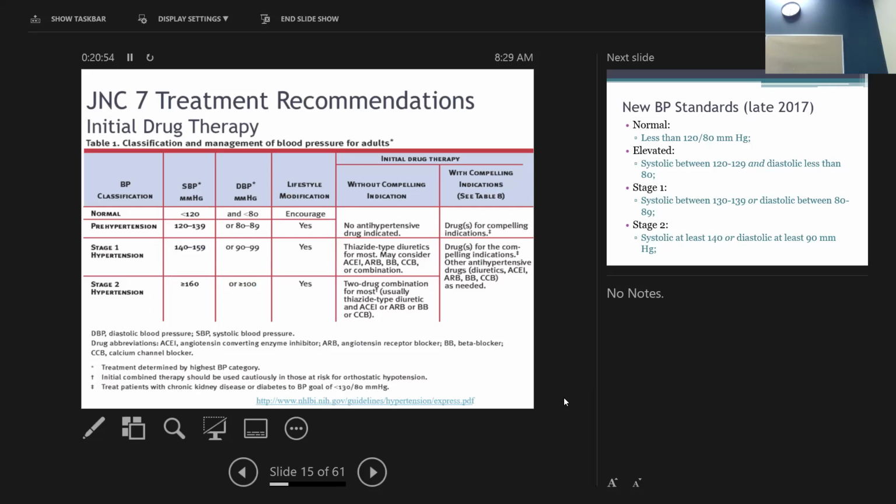And usually with stage 1, it's either a thiazide-type diuretic, or you may consider an ACE inhibitor, angiotensin receptor blocker, beta blocker, or a calcium channel blocker, or a combination. For stage 2, usually you want to try combinations to get the blood pressure down. Now, some people are very sensitive to drugs, and you give them one drug and their blood pressure drops like a rock. So some people in this range may only need one drug, depends.